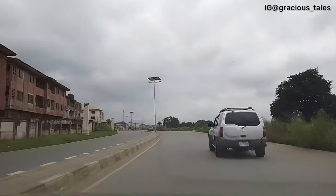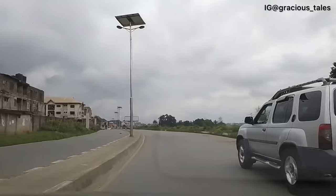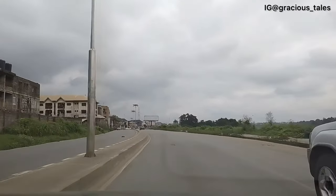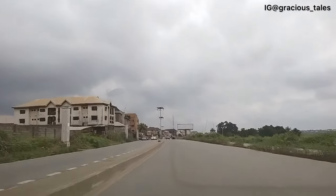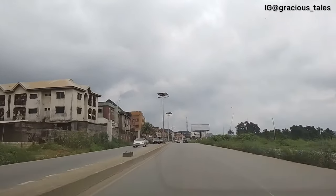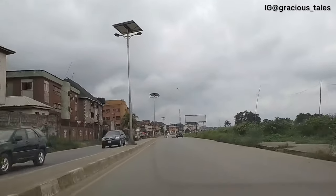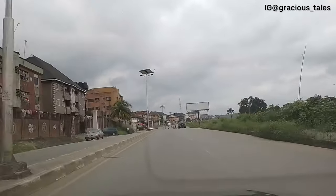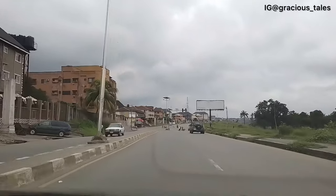Another part in Owerri that links to Wetheral Junction is this particular road that we are plying through now. This place I'm showing you, this is Wetheral by Umuezuruike Hospital, okay? Umuezuruike Hospital is located somewhere around here. We cannot enter inside there, okay?